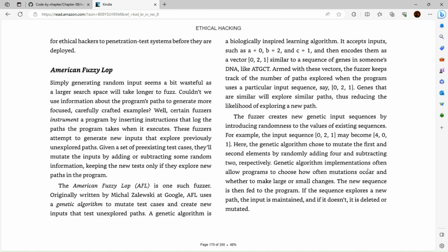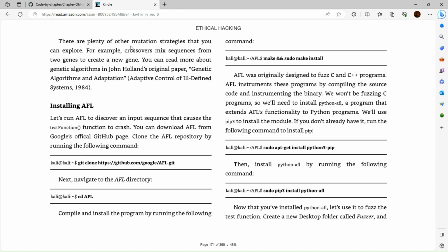Genetic algorithm implementations often allow programs to choose how often mutations occur and whether to make large or small changes. The new sequence is then fed to the program. If the sequence explores a new path, the input is mutated, and if it doesn't, it is deleted or mutated. There are plenty of other mutation strategies that you can explore. For example, crossover mixes sequences from two genes to create a new gene. You can read more about genetic algorithms in John Holland's original paper, Genetic Algorithms and Adaptation: Adaptive Control of Ill-Defined Systems, 1984.